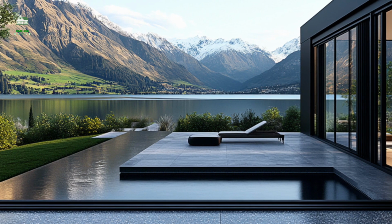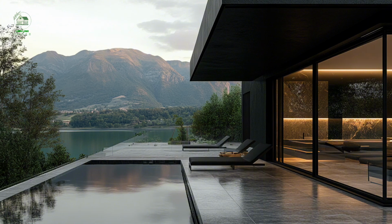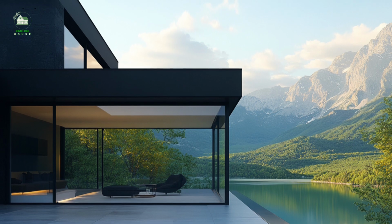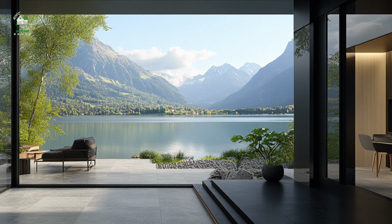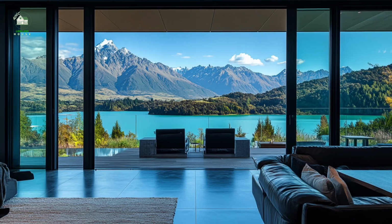Exterior design of a black modern house by the river. Overall aesthetic, a dramatic and minimalist look that harmonizes with the natural beauty of the river and mountains. Exterior finishes, black exterior, a sleek, modern look that contrasts sharply with the natural surroundings. Glass walls, floor-to-ceiling glass to maximize the stunning river and mountain views.